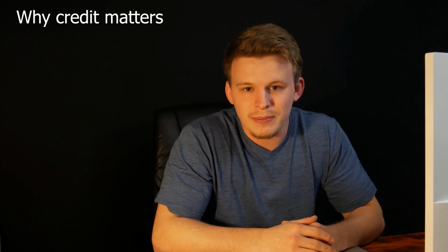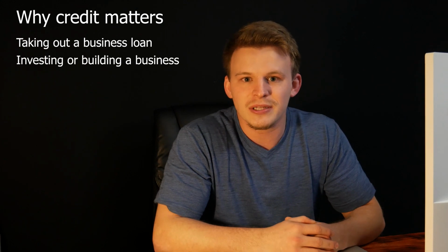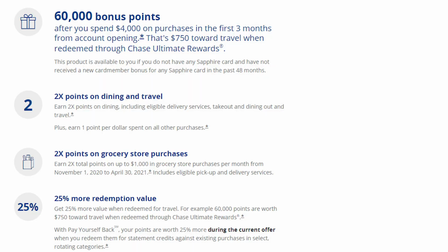Your credit score is basically a report card that tells lenders how good you are at borrowing and paying back money. Now, your credit score is going to be extremely important when it comes to things such as taking out a loan for a business, investing in real estate, or taking out a personal loan for something such as a house or a car. On top of that, if you watched my last video breaking down the top credit cards to use, one of my favorite things about credit cards is actually applying in order to get the sign-up bonuses. When you have a higher credit score, this allows you to apply for cards that have a better sign-up bonus for you to take advantage of.